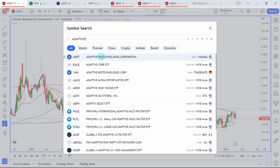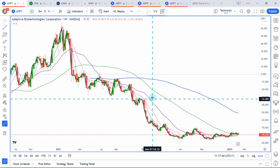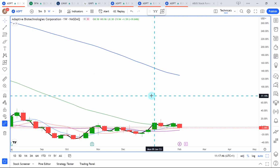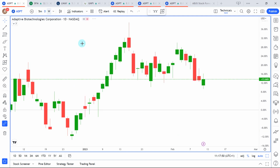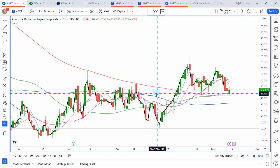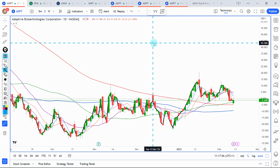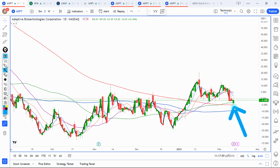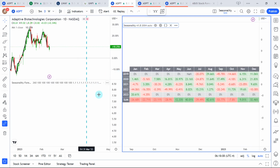Adaptive is the next one. This also very substantially corrected from the highs, but that also means value. Here again, we have a horizontal support zone. Interesting, but this is very interesting from a technical perspective. Let me draw it in. Support from the red 200-day moving average, which is a huge deal. This was a resistance level back here, so this is definitively the most interesting from a technical perspective.